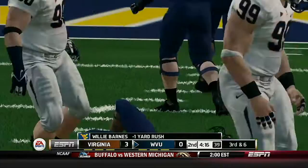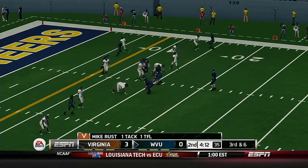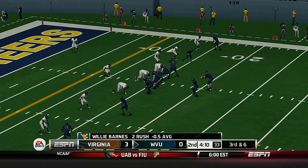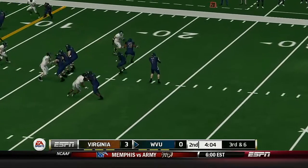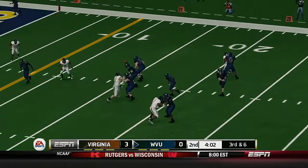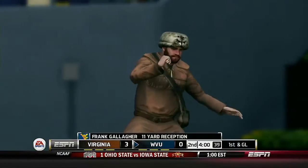Runs it and tackled in the backfield. Call it a loss of 1 yard on the play. On the ball. That'll bring up third and six. Here we go. Green and late. Green. Nice play to set up first and goal.